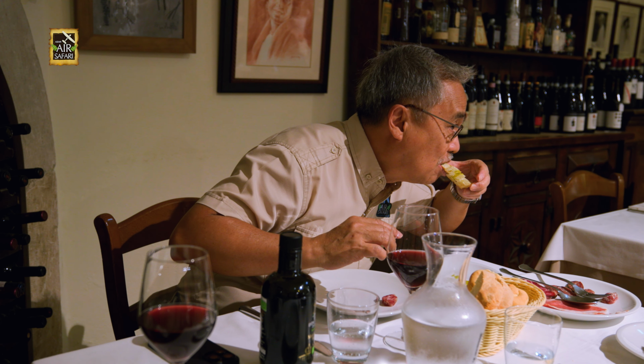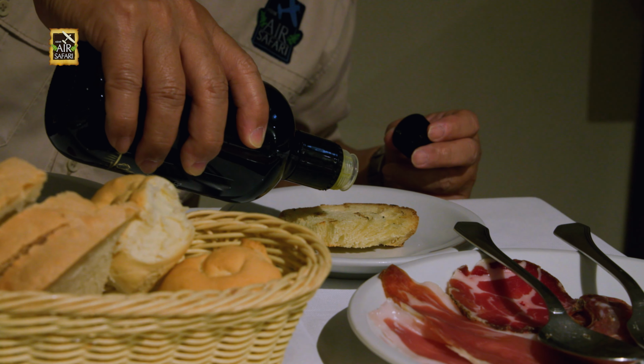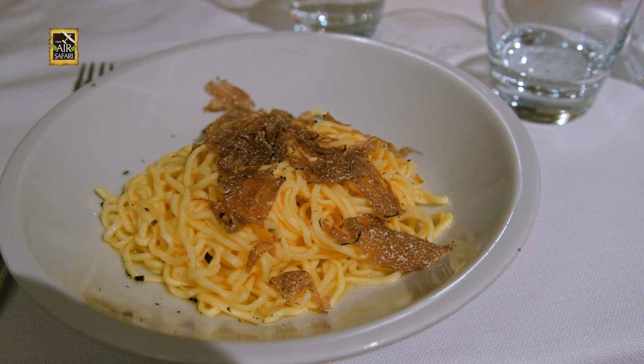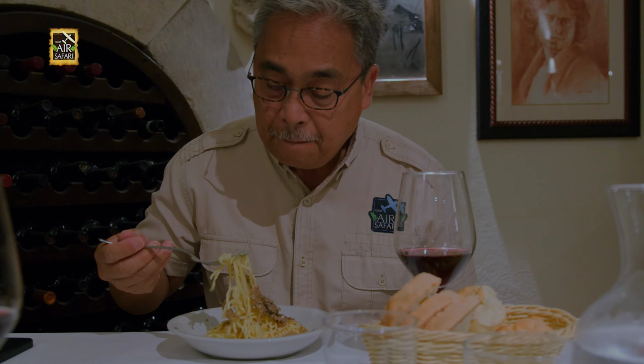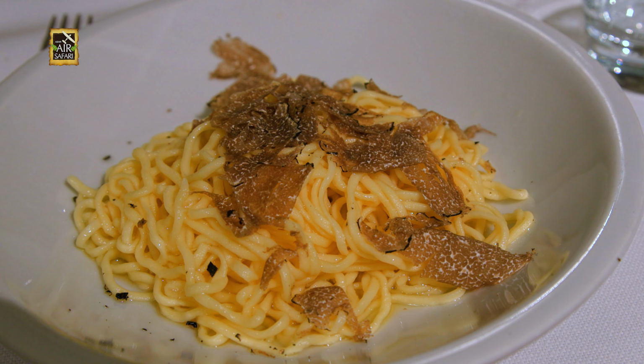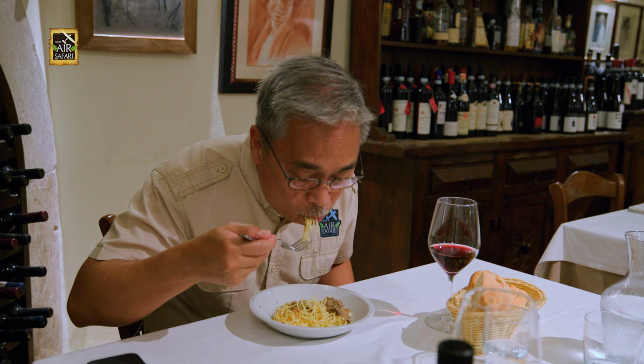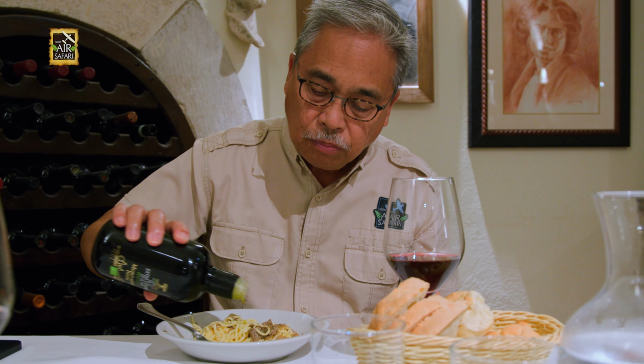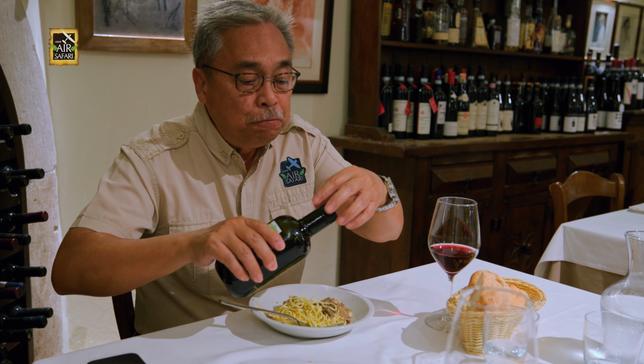Abruzzese food truly reflects the culture and bounty of the land. The pure water that comes from the mountains and the abundant grain of the fields gave rise to the excellent bread and pasta dishes. They even have a unique way of cutting the fresh pasta. They use guitar strings to cut it. That's why it's called chitarra. Okay, let me try it. Very light. And I think I'd like to put just a little bit more olive oil. Their olive oil is perfect.